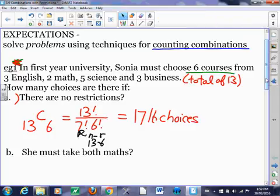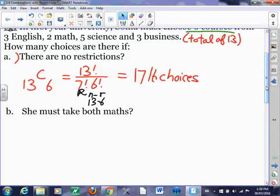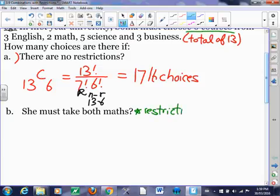All right. Second example, she must take both maths. So guess what? This is a restriction. So we're going to approach this problem a little differently. What do we know we have to do? We have to take 2 math. And how many other courses do we have to choose? We have 4 others, because it's 6 total. So 2 math and 4 others.